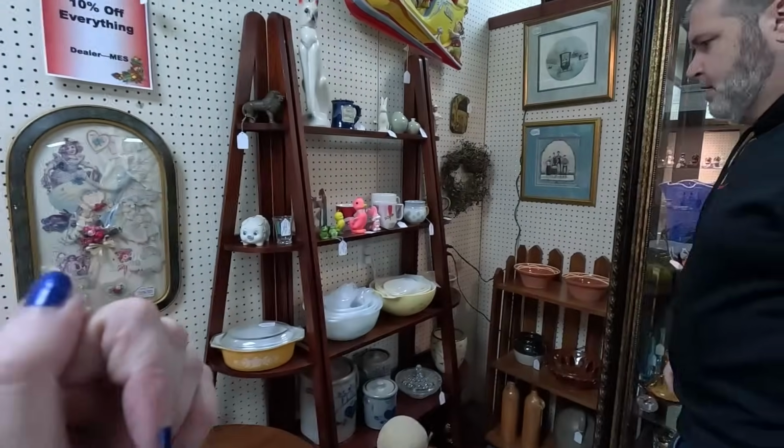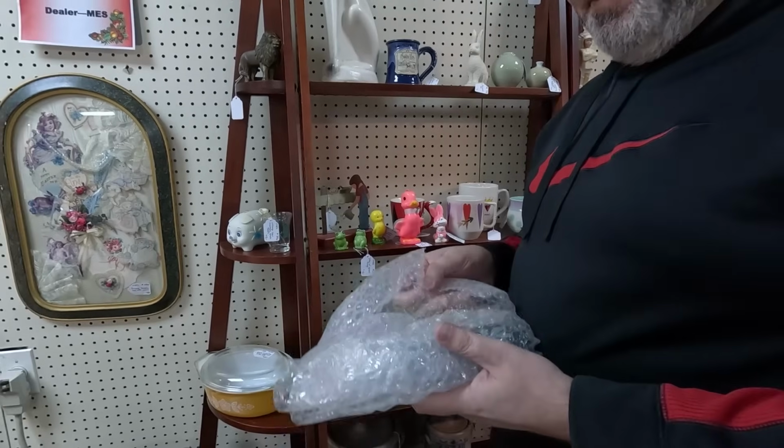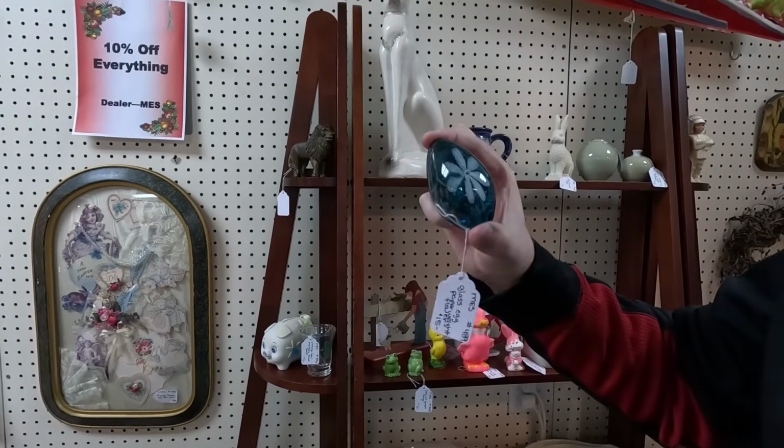Did you get the paperweights out? I did not. I wanted to show them the paperweights. We do have a bunch of paperweights hanging in, but some of them I want a lock case for. Yeah, because we do have some pricier ones, but these ones are inexpensive.